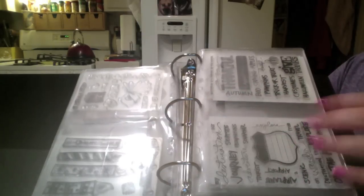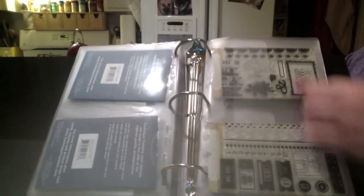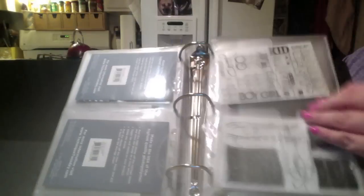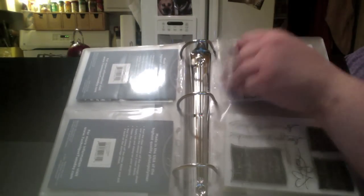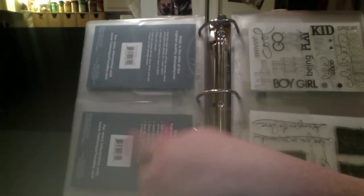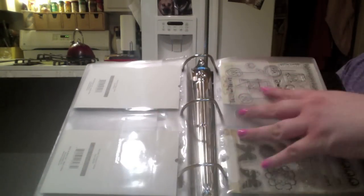And then this is where I start my Technique Tuesdays and my Mind's Eye, you know. And you can see, like, I had to cut these down a little bit. Like for the Technique Tuesday, I cut off the part that said Technique Tuesday on the top, but it's okay because I have it on the back, so I wasn't really worried about it. And same with my Mind's Eye, the name is usually on the back.